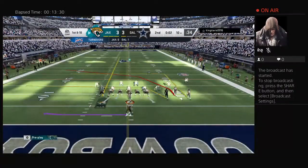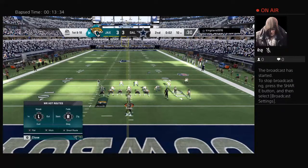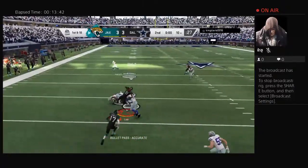Jaguars come to the line to start their next drive. Time here for likely one play, and then these two teams will head to the locker. Play caller's just feeling it right now. Let's go ahead and go for this one. A big shot down. No.